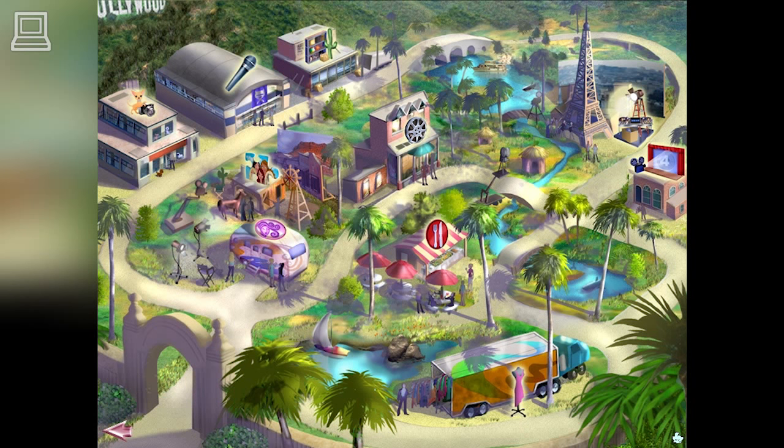Great work! You have completed all of the movie making activities. Now you can click on the theater to watch your movie or continue playing. You can go back to a location to make changes.